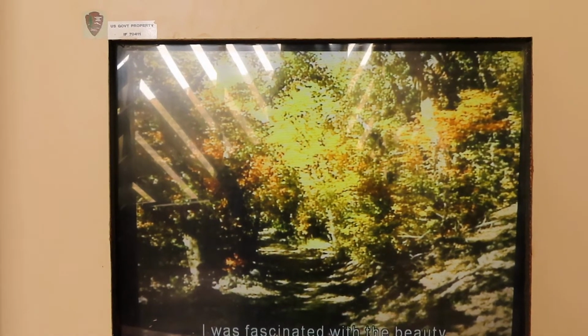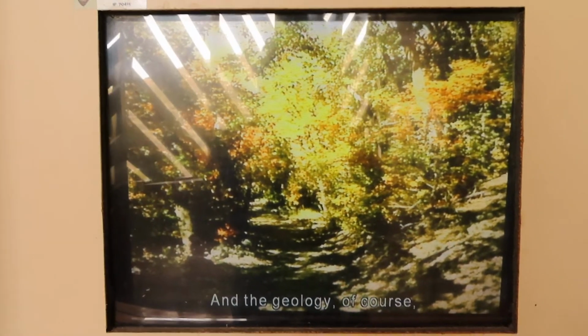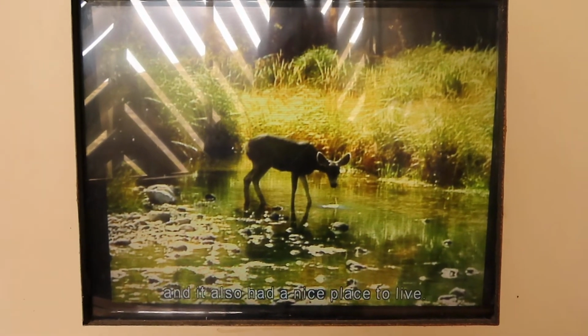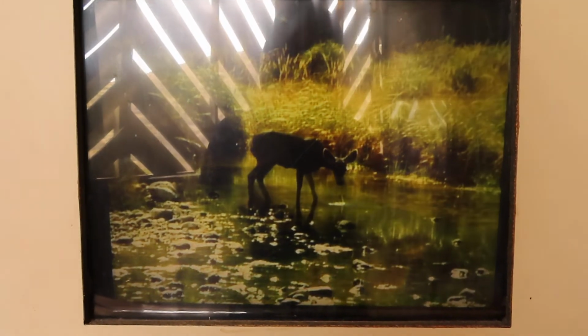I was fascinated with the beauty of McKittrick Canyon. And the geology, of course, fascinates me very, very much. McKittrick Canyon had the geology and it also had a nice place to live.